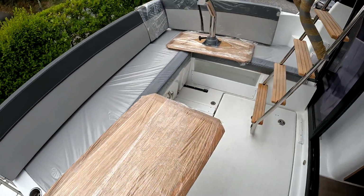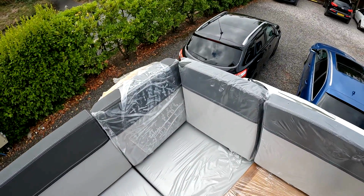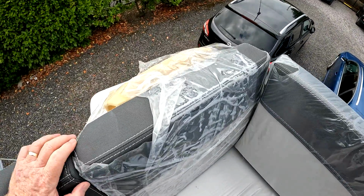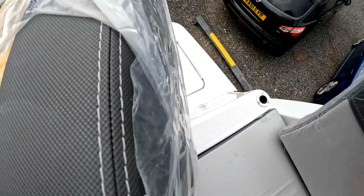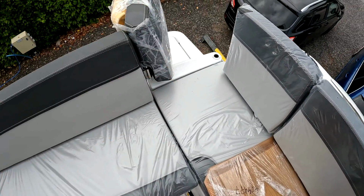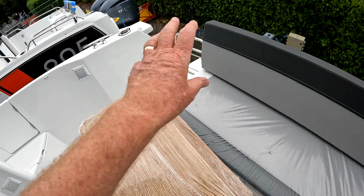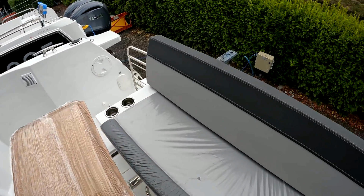In fact, over this side, which is your port side access to the boat, this cushion's already fitted, so I'll just lift that up and you see that just opens back there. So you can see you've got an alternative portside access through that space there onto the boat, as well as the sort of main access over the starboard side.